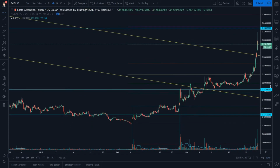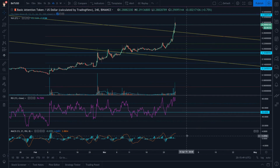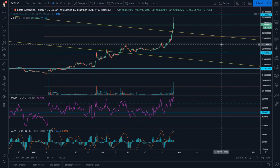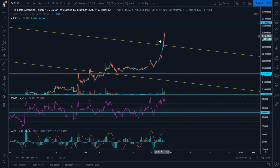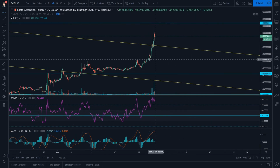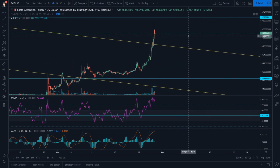What I'm mainly looking for here is divergence of any kind. Let me get rid of these lines, they're a little distracting. What we are seeing is we're making much higher highs on price, but we are hitting a ceiling here on the RSI. So to me, that is looking a little like bearish divergence. We're making a triple top here, higher highs on price. MACD is double topping, getting ready to cross over. The histogram is looking bearish, with downward pressure. So, not surprising if we see a retrace here.